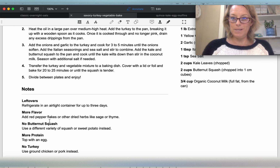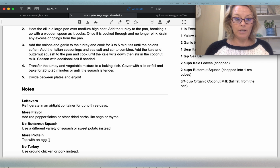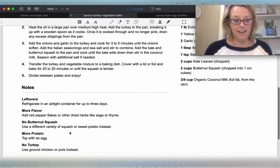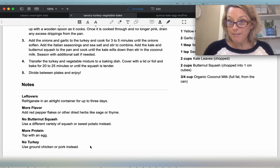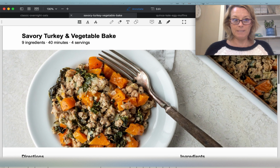Again, it's really good with some maybe added hot sauce if you like that. You can also put a fried egg on top if you like eggs. And you can mix up the different types of starchy vegetables for other varieties of squash, or you could also use a sweet potato. If you don't like ground turkey, you could also use chicken or ground pork. You could also use ground beef. Grass-fed ground beef would be delicious in this recipe.